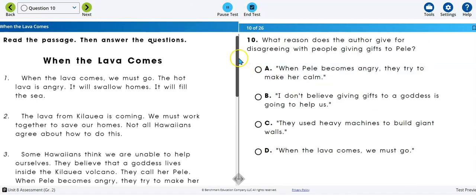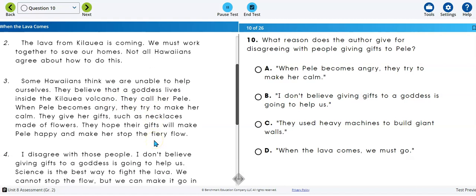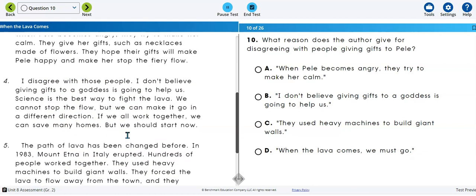Question 10. What reason does the author give for disagreeing with people giving gifts to Pele? So let's go back. Let's find it in the story. Okay. It says here in paragraph 4, I disagree with those people. I don't believe giving gifts to a goddess is going to help us. So I would suggest you read paragraph 4 and more to find the answer to number 10. But I know you know that because we always use text evidence.